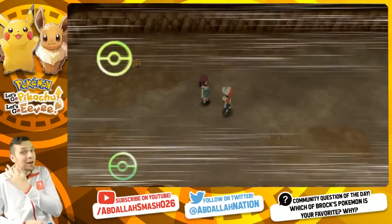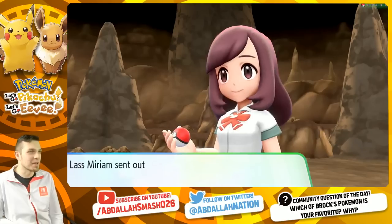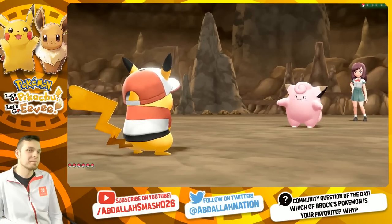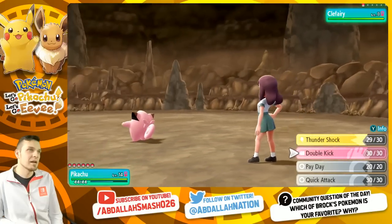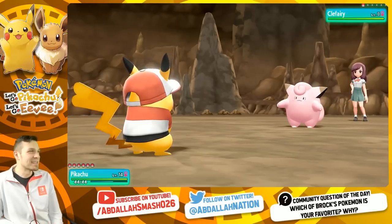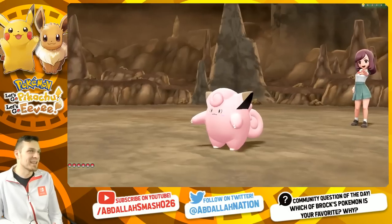Dude, I want a Clefairy, man, and an Onix. I want to ride on the Onix too, because Onix is a ride Pokemon in this game. Speaking of Clefairy, Fairy type, Normal type? I don't know. It's a Fairy type in the newer generations, but we're kind of harkening back to Gen 1, where that wasn't a thing.